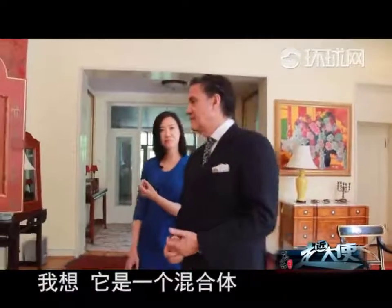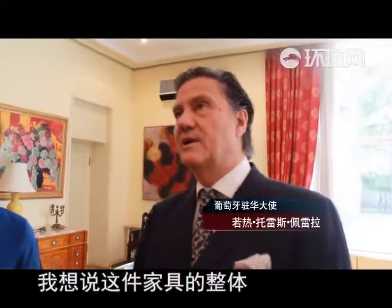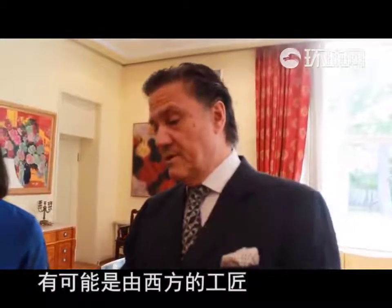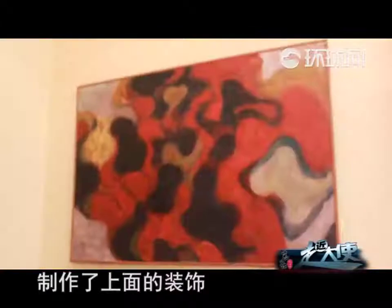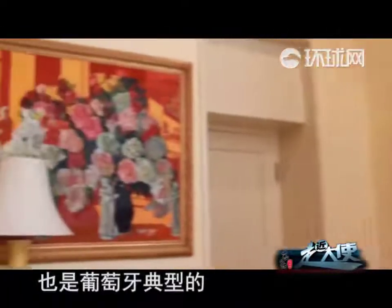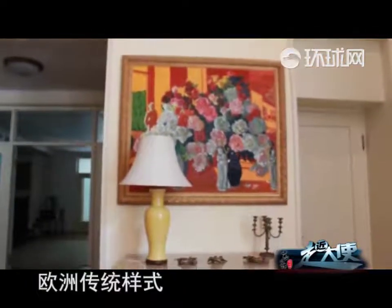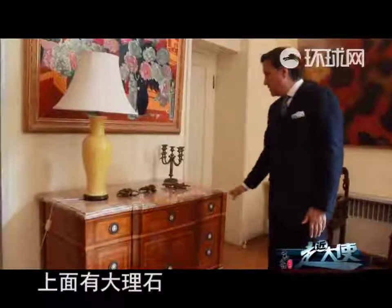I think this one is a mix. Yes, typically. You can find some Chinese. I would say that this was probably done by a Portuguese ebonist, but then the Chinese artist was the one who was doing the decoration. Cool. Here is also a typical example of a Portuguese classical Western European wooden commode with a stone top.